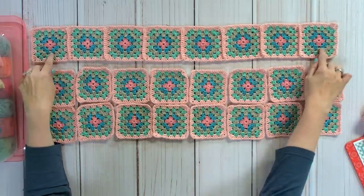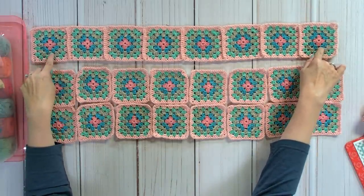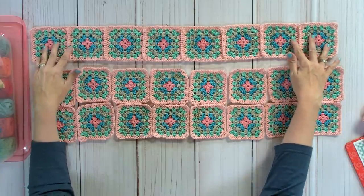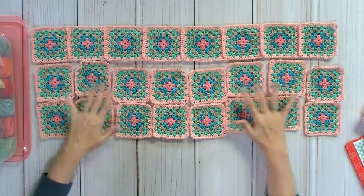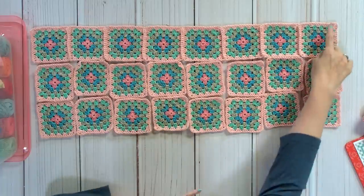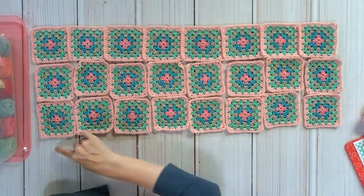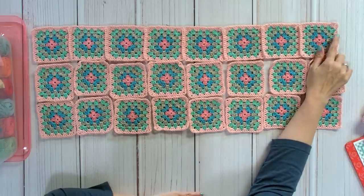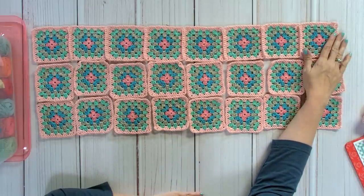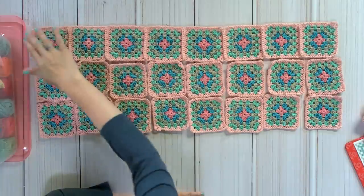So what I'm going to do is join, I need to add one more. I made this on the way home. I actually joined these on the way home. And what I'm going to do is join three rows or columns or however. I'm going to put them together. And then I'm going to do a plain single crochet border. And Lori's video that came out 2 to 3 weeks ago gives you lots of options on borders. So that's what I'm going to do.